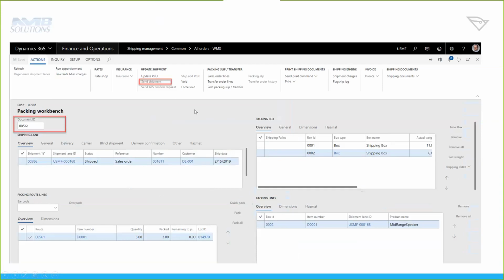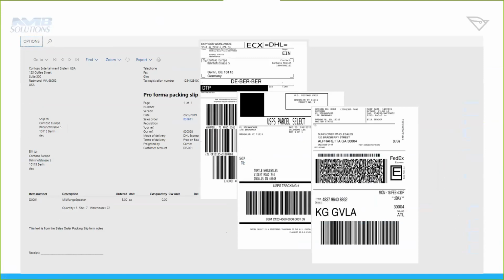So this is the process which is taking place on the packing workstations, and what happens as a result, depending on the type of process we choose, it can print a pro forma packing slip, or it can actually post the packing slip, and it will generate the carrier compliant labels. Depending on the shipping location, it can be local USPS, UPS, FedEx, or if it's a European or any Asian location, it can be DHL, or any other label will be printed automatically at the end of this process.